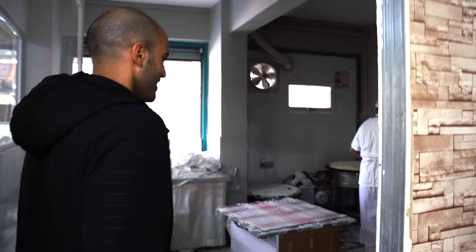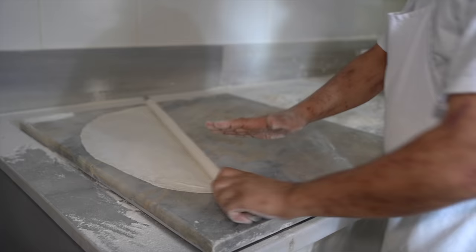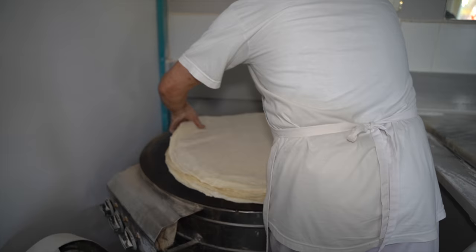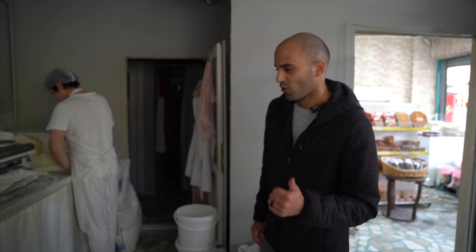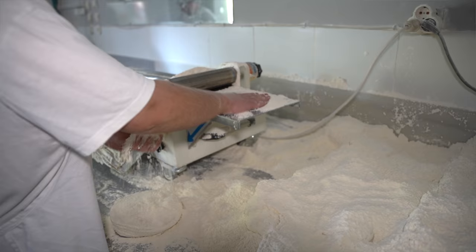Look at this shop. They're making yufka. Merhaba. Oh, look at the gentleman. Oh, he's making the thin layer. So many. Look at the mountain of flour there. From the flour, then they stretch the dough, they put it here. So fascinating. I saw the shop outside and I really wanted to witness the preparation. So thin.